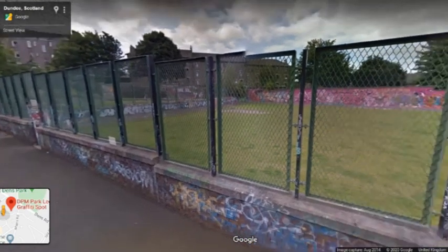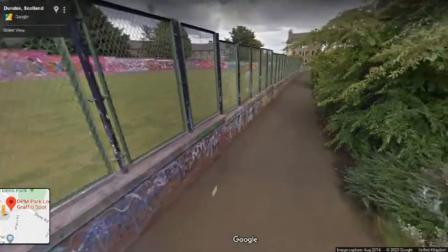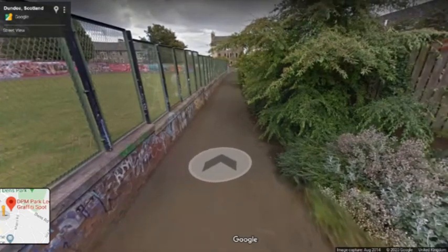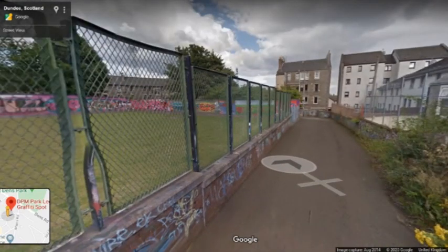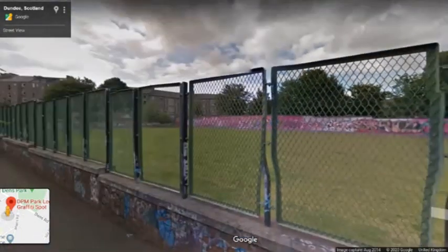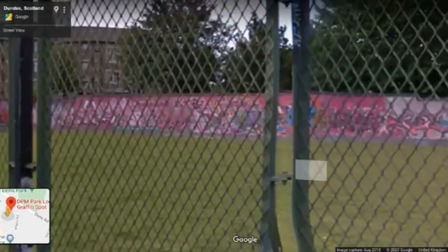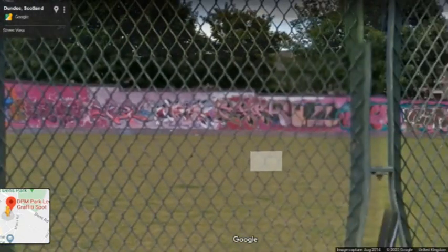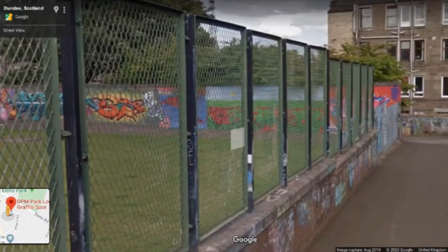And here we are just outside the park, and we'll head down this way. Actually, we have a different selection from this view because this was recorded in 2014. Nice field of poppies there.